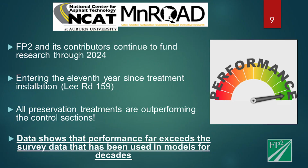So FP2 is going to continue to fund this research through 2024. It's entering its 11th year since treatment, doing fantastic. All preservation treatments are outperforming the control sections. And in fact, in Minnesota, 2 of the control sections had to be replaced because they were falling apart. So it's a pretty good example of what you can do with some pavement preservation.